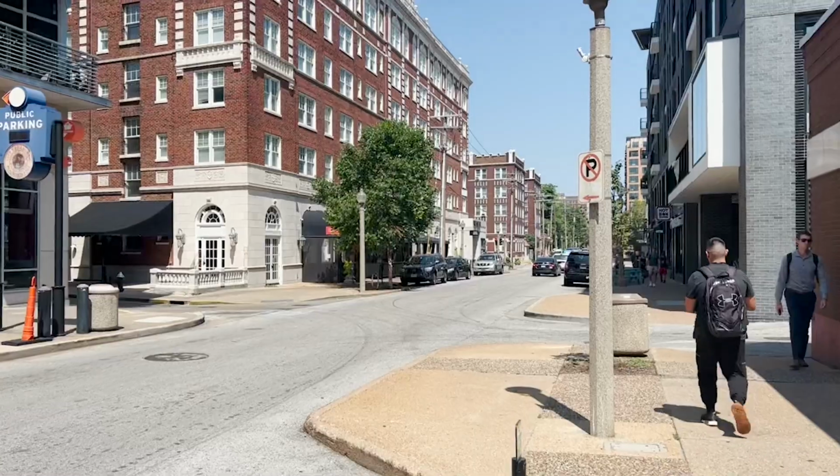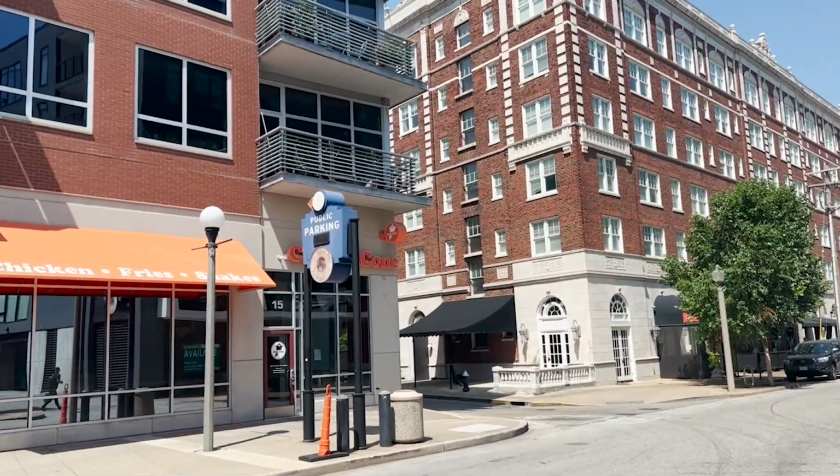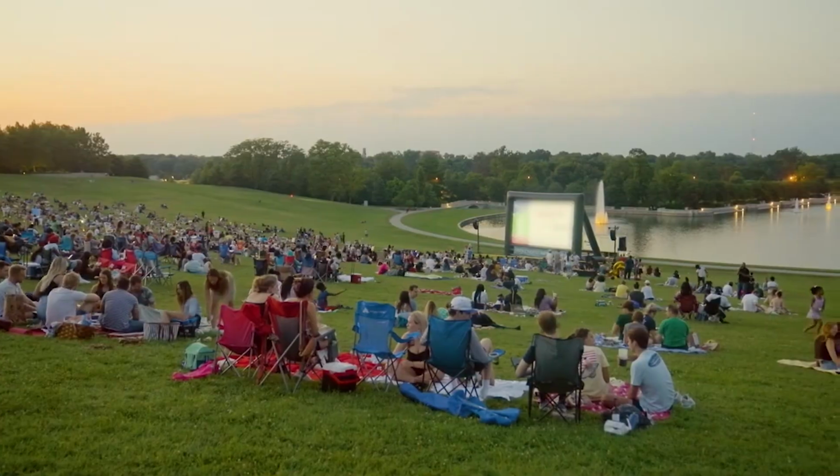Today we're here to talk about Central West End, one of the most vibrant, walkable neighborhoods in St. Louis. It's right near Forest Park, and Forest Park is renowned nationwide for being a large, beautiful park full of wonderful festivals, great activities, easy to run. People come from all over St. Louis to be part of Forest Park, but people who live in Central West End get to just walk right to it.